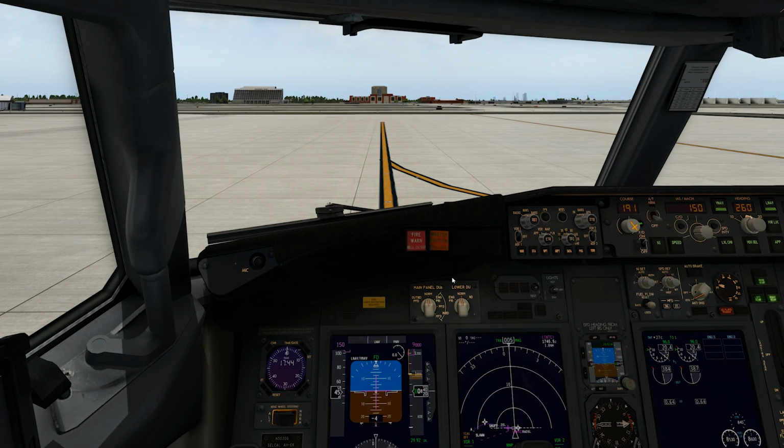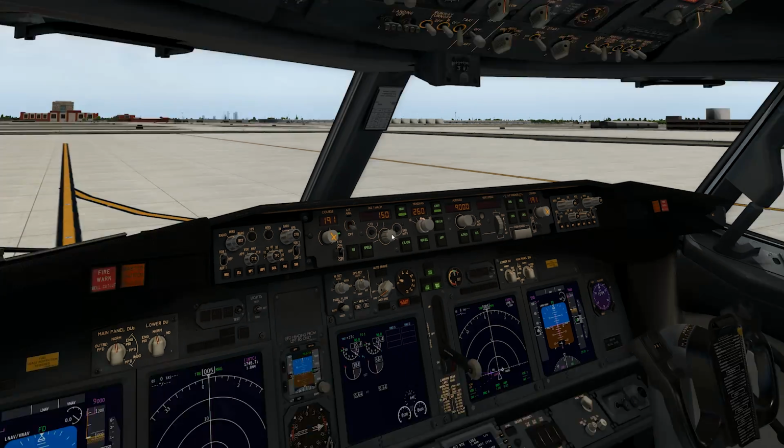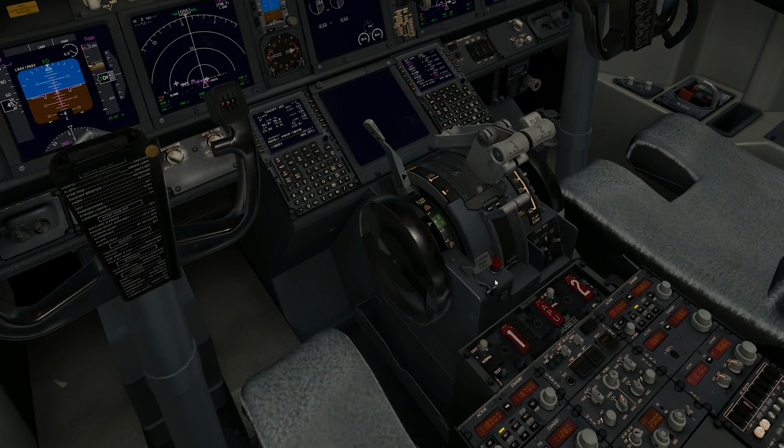So we're going to go straight out here. Straight out. And we're going to go out on Foxtrot, take Foxtrot down to 26 left. So, ready to go. Let's go ahead and turn on the taxi light, release the parking brake, and let's do it.